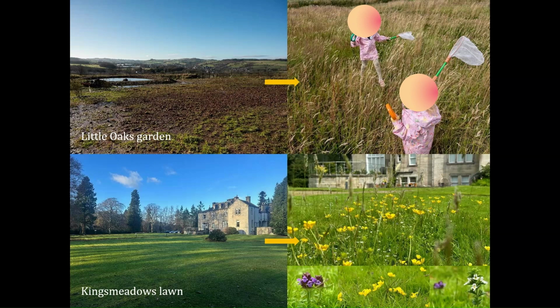It consisted mainly of low-growing species like birdsfoot trefoil, self-heal, eyebrights, and they formed this really beautiful mosaic, a kind of flowering lawn. And the residents absolutely loved it, I'm pleased to say. I was there again last week doing a bit more seeding, so this one was a success.